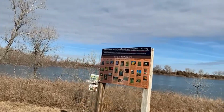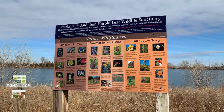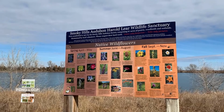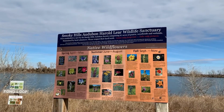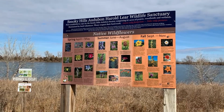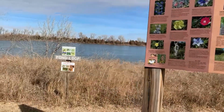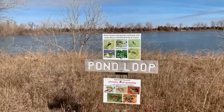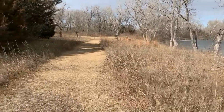Well, there's a nice sign. Tells you all about the native wildflowers. Looks like the Smoky Hills Audubon Sanctuary is 67 acres of prairie, woodlands, and wetlands, maintained by the volunteers of the Smoky Hills Audubon Society. They've done a really good job of putting some signage up here and letting people know where to go. So let's get out and explore.